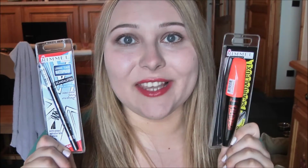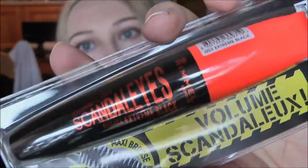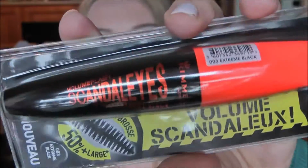first start with makeup products. The first two products are from Rimmel, and I was really excited when I saw that they sell Rimmel here because we don't have this company in my country. And the first product is the Scandalize Mascara in Extreme Black. I've heard people talk about this mascara, but I'm not sure if it's one of the good ones or one of the bad ones. But I guess we'll see.